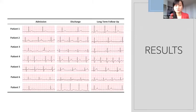Here, I show the progression of AV block in each of these 7 patients. This is probably the most important slide of the presentation. On the left, I show the admission ECG. In the middle, I show the ECG at time of discharge, and on the right-hand side, I show the long-term ECG, again with a mean follow-up of 20.8 months.